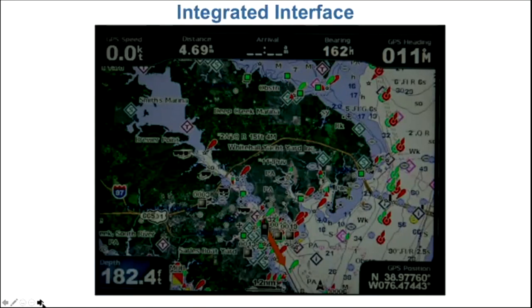So you can have an integrated interface. You can look at this as a little bit crowded, and it has all kinds of data that you need to plan and undertake your passage. So you can look at your speed, your bearing, your GPS coordinates, the depth of the water. You see all the ATONS, the red and green ATONS marking the channel. This is actually my area here. So this is Annapolis as well. There's the Bay Bridge. There's the Magothy River, the Severn River right here in the middle.